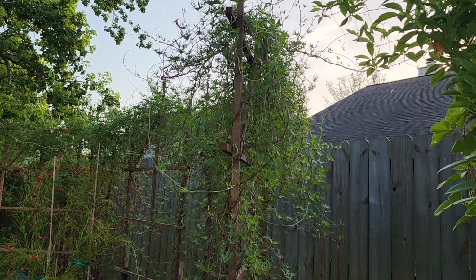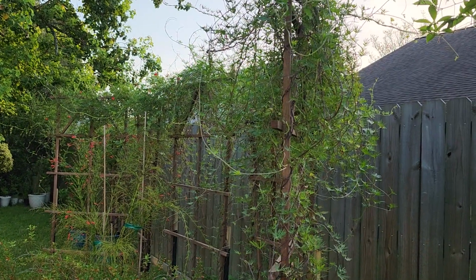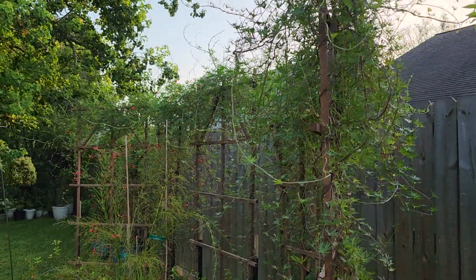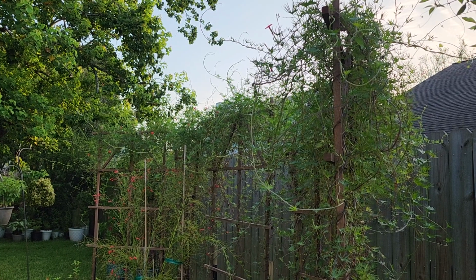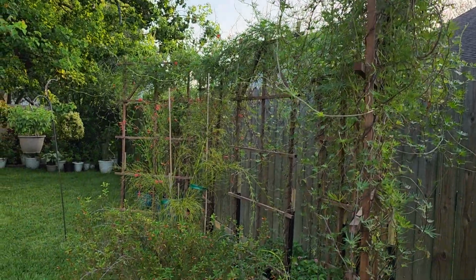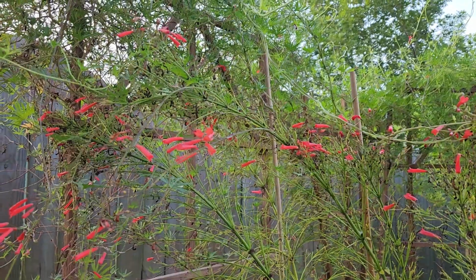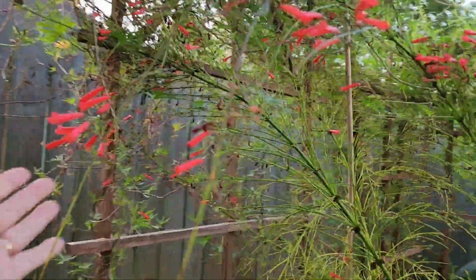So right next to our passion vine trellis is our cardinal climber. And our cardinal climber is starting to come more into its own. The foliage is still not as vibrant and lush as it was last year at this exact same time, but it is coming on, and our hummingbird visits it every day. All the flowers that are in bloom, in addition to our Kufia and Russelia. So she comes every day for this flower.